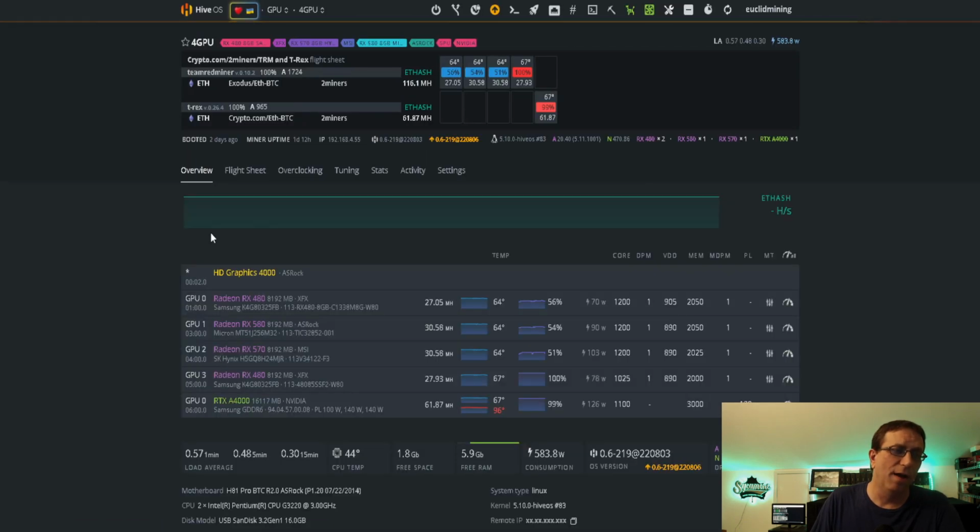So we got that 4 GPU rig, which was the original 4: the 480, the 480, the 570, the 580. And now I got that RTX A4000 in there. And I'm happy with it. It runs just fine. This rig runs pretty much smooth all the time. This one is now sometimes a little low. Sometimes I get about 2 more on this one and 1 more on this one, so usually around 119 or 120, but it's a little low.